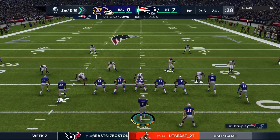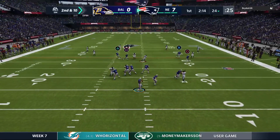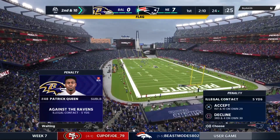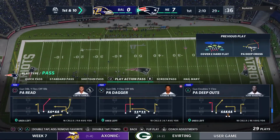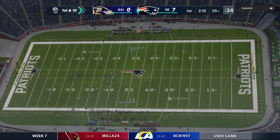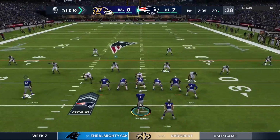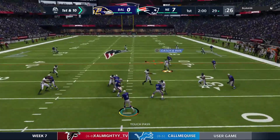From the 24, they'll go again on 2nd and 10. Throwing again, Hernandez. Stepping up, he'll try and run. So they will accept the penalty and move forward. To throw is Hernandez on 1st down.